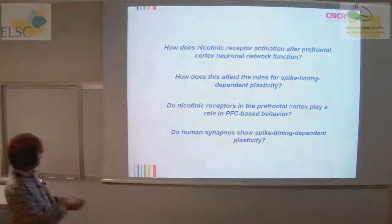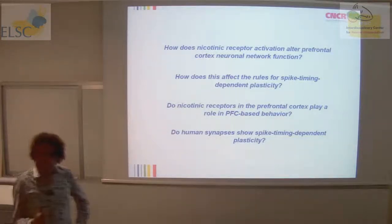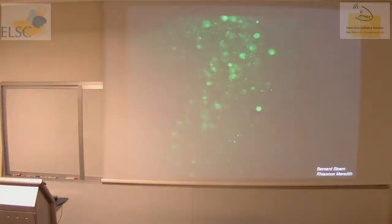Okay, so coming back to the first question, how does nicotinic receptor activation alter the cortical neuronal network function? The first approach that we took was to just look at the network as a whole of the prefrontal cortex, make slices of the prefrontal cortex of mice, and then load the slices with calcium dyes and look at acetylcholine-induced activity in these slices. So it looks like this.